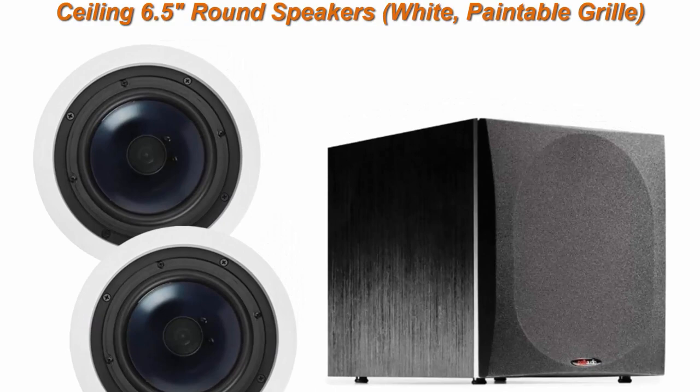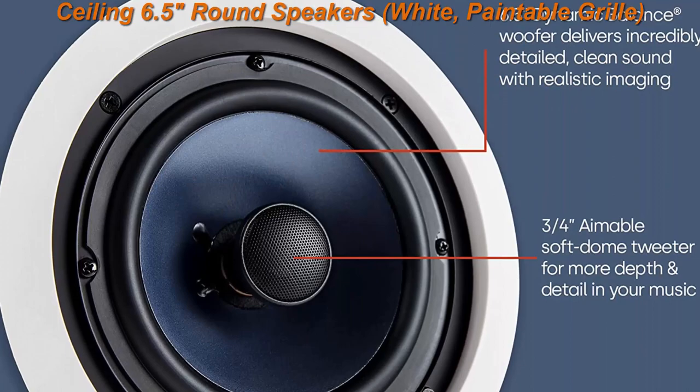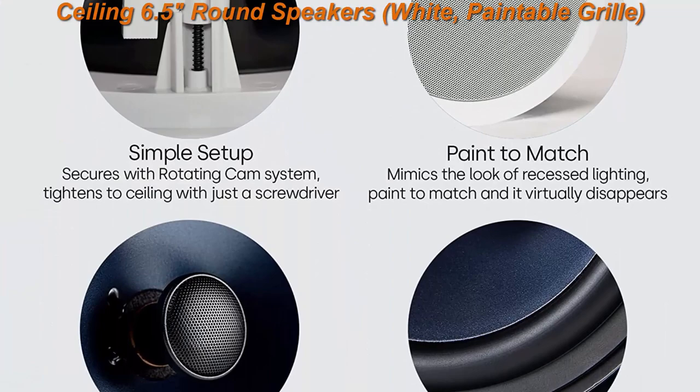Top 3. Ceiling 6.5-inch round speakers, white, paintable grille, and an Audio PSW 505 12-inch powered subwoofer, featuring bass with extreme power and wide soundstage up to 460 watts.